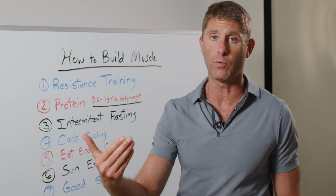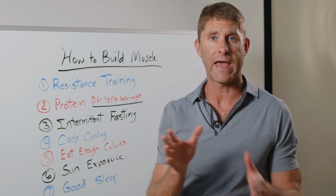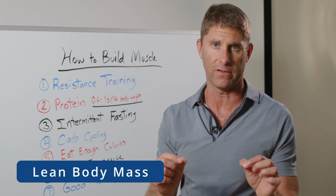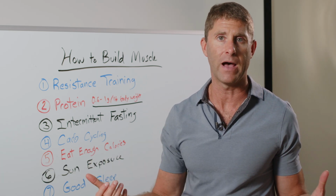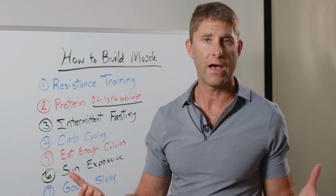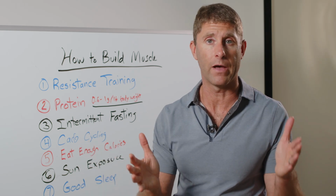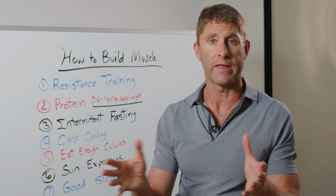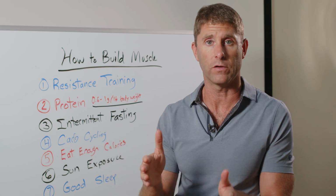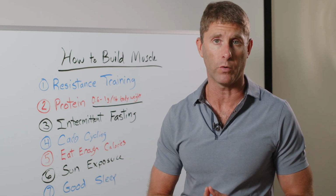Now, if you're very overweight, let's say you have an extra 100 pounds of body fat on you, then you might look at it like 0.6 grams to 1 gram per pound of lean body mass. So let's say you're 33% body fat and you're 300 pounds, then take off a third of that. So you'd look at more like 200 pounds of lean mass, and somewhere between 100 to 200 grams of protein in that range would probably be the right ratio of protein for you.